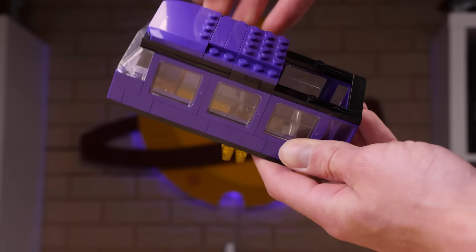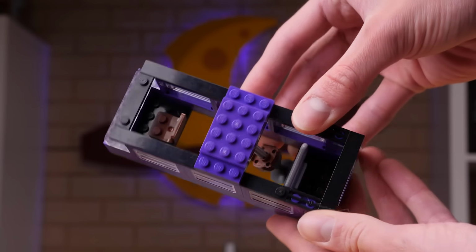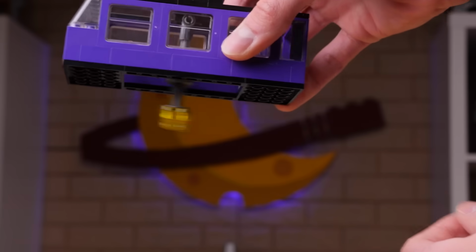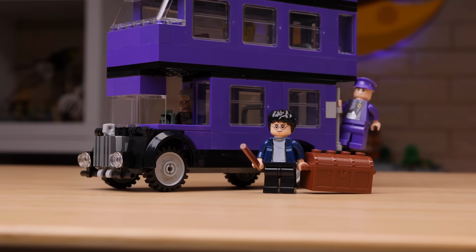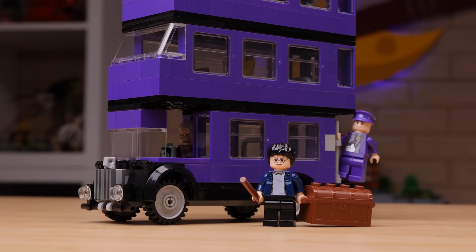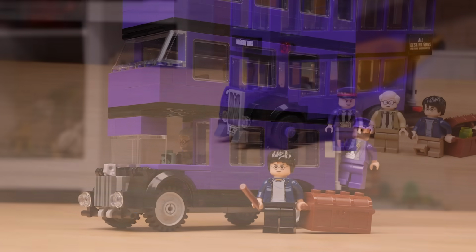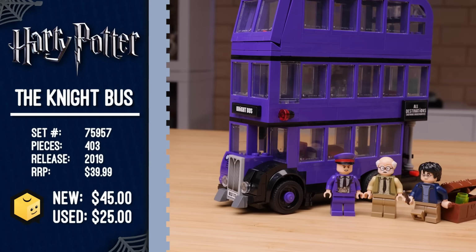And then on the top, you can open up the 2 side roof panels here to reveal another seat and another storage compartment. While the model does lose out on some of that minifigure storing capacity, I do like the inclusion of the chandelier. It adds a lot of chaos to the inside, which is just very fitting for the night bus. It wasn't until a year after the reboot that we'd see our next version of the night bus.